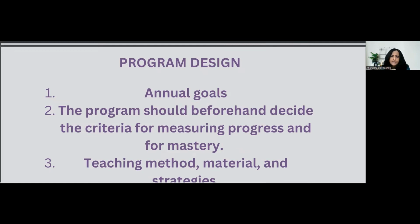So if you decide that your child should perform in the right way 90% of the time with more than one educator or with more than one person instructing them, and it has to be performed across several settings, you have to name all these things beforehand in your program, in your designing. So there will not be any ambiguity to decide whether your child is making progress or not.